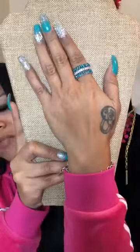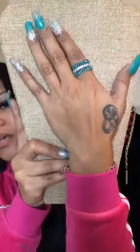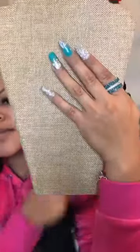Look at how gorgeous this ring is, y'all. It has the blue rhinestones at the top and bottom, and then clear right there in the middle. Really nice and cute. If you want this one, comment blue. Comment blue if you like that.